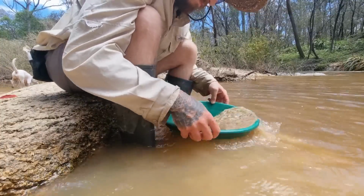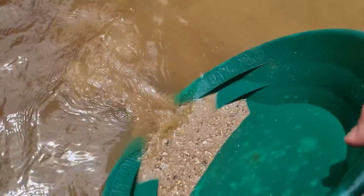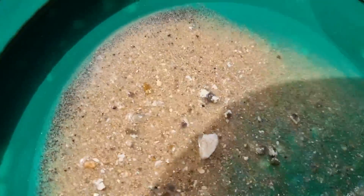The gold was consistently giving me 20 specks a pan, but it suddenly got a bit better. Not as much black sand in this one. I don't feel lucky for gold. Oh, wow, okay. Maybe that's the trick. Don't look for black sand and you'll find a whole bunch of specks.